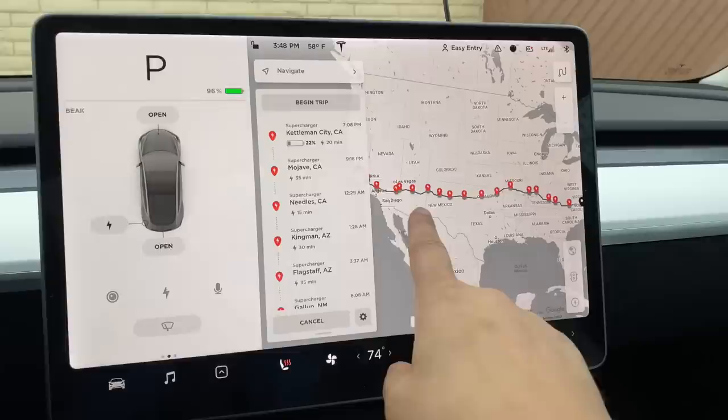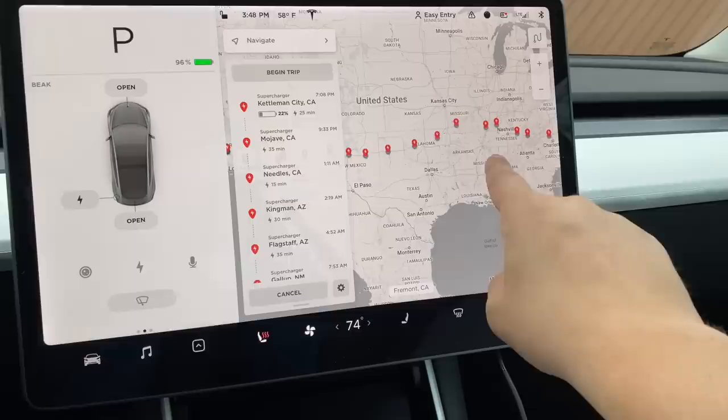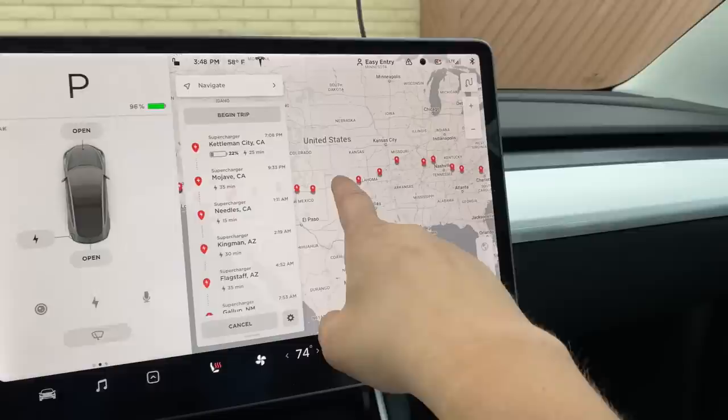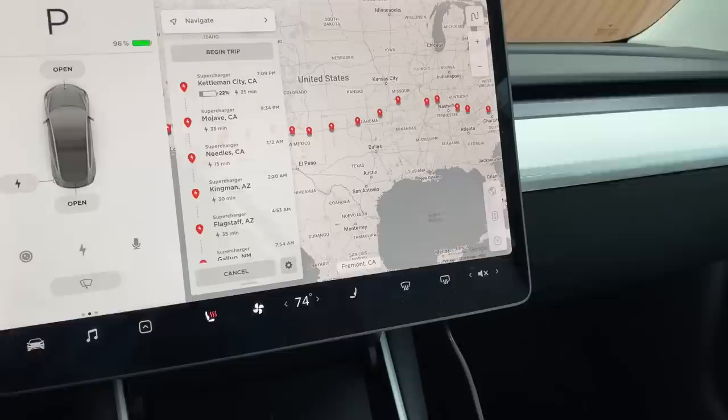And the reason we can't just continue on I-40 through here is there are no superchargers through this section of the highway. It is really the last section in the United States of well-traveled highways that does not have superchargers. I have spoken to the man in charge of this at Tesla, and he is working really hard on getting dots placed all through there, but it's crazy that this hasn't happened by now.